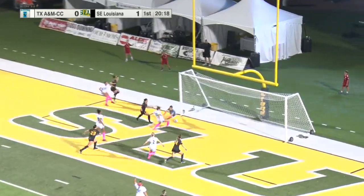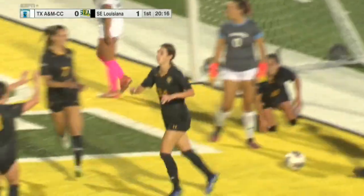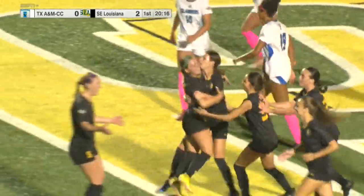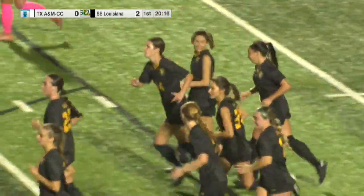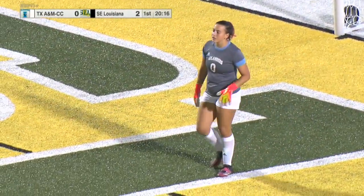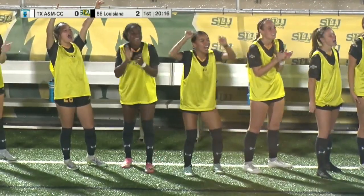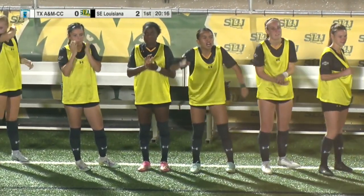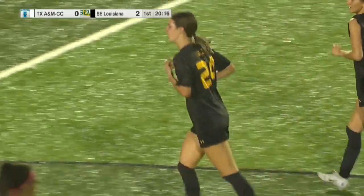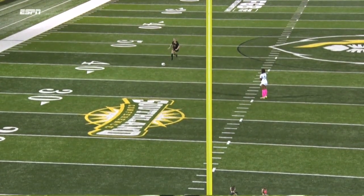And that's a great ball in. Across goal and tapped in. Southeastern, a beautifully worked set-piece routine. And they take a 2-0 lead here in Hammond after 25 minutes of play. What a fantastic ball in, no question about it. And then kind of a tap over back to the right there. And trying to see, did we get who scored that goal? It looks like Sarah Bencevic.